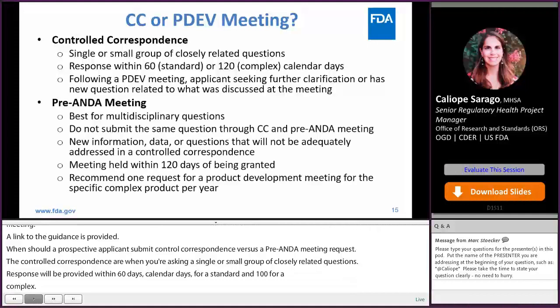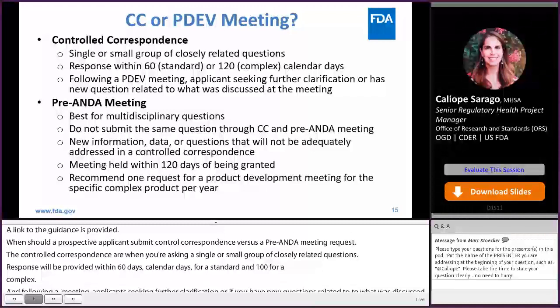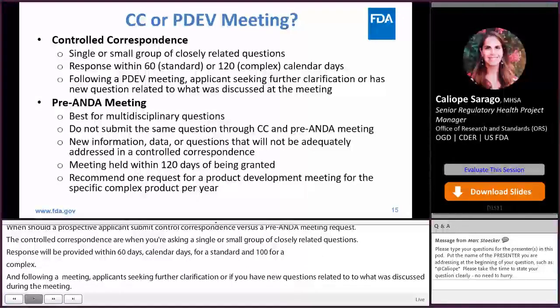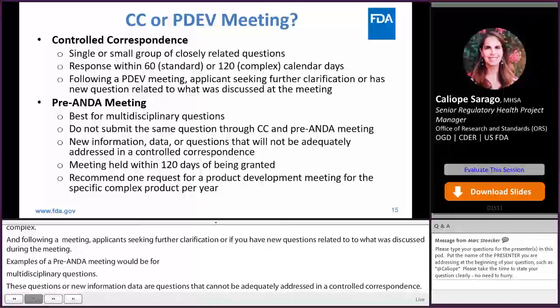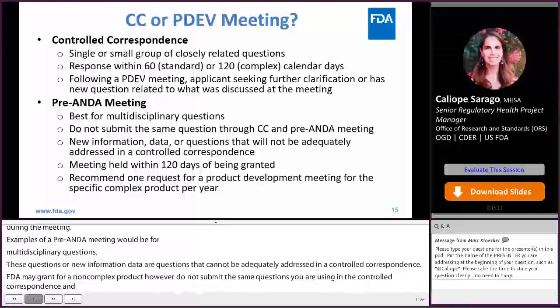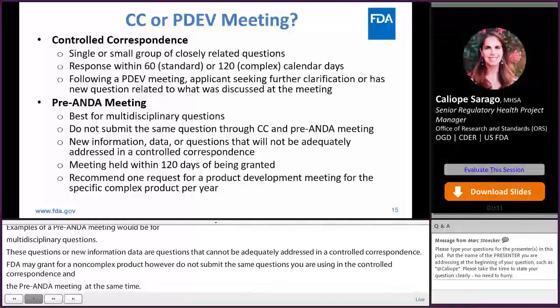An example of submitting a PreANDA meeting request would be for multidisciplinary questions. These are questions or new information, data, or questions that cannot be adequately addressed in a controlled correspondence. FDA may grant for a non-complex product. However, do not submit the same questions in a controlled correspondence and a PreANDA meeting at the same time. If you submit a controlled correspondence or a meeting request, FDA may determine that the other pathway is more appropriate and respond with that recommendation via a controlled correspondence response or a PreANDA denial letter.